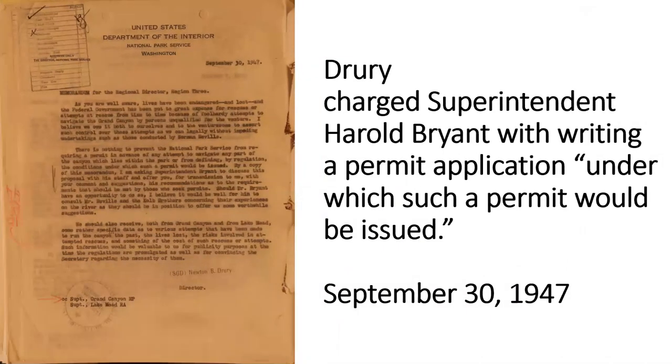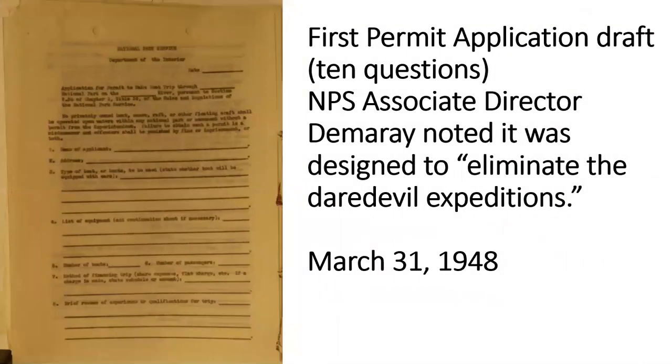Drury charged Superintendent Bryant with writing a permit application because Bryant was issuing permits, but he didn't have an application for the permit. So Bryant did that. There were 10 questions. And National Park Service Associate Director Demray noted it was designed to eliminate the daredevil expeditions. Eliminate.